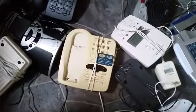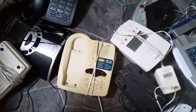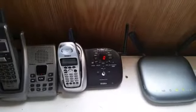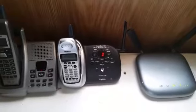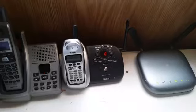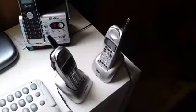The Yinadin EXA915 handsetless base unit. The Yinadin DCT648-3 base unit, which the answering system is on, as you can see. Followed by the second and third handsets.